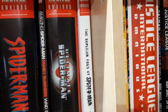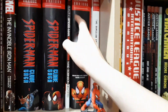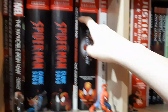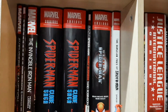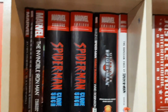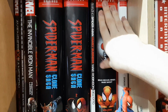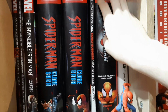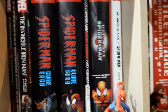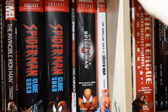Ultimate Spider-Man Omnibus, Volume 1, for which they would never make a second volume. At least one that takes place right after this. They did the Miles Morales Omnibus, which fell apart in most people's cases, and the Death of Ultimate Spider-Man Omnibus. But I'd really like to see a second volume of the Omnibus, but I don't think we're going to get one because this was printed like 8 years ago or something like that. Maybe 6 to 7 years ago.